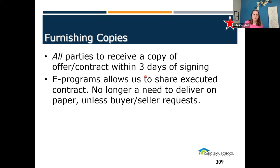I would note that you delivered that contract. I don't know if we've talked about this one yet: have we talked about how many days I have to deliver an instrument? Yep, 3 days. So we have 3 days to deliver all instruments. And isn't it easier? I would recommend emailing it or sending it through your email, so then you have that documentation that you delivered it. My job is to deliver it. What they do with it when they get it, that's not on me. My job is to get it to them. Questions, comments?